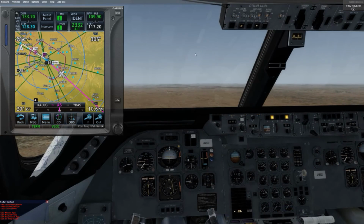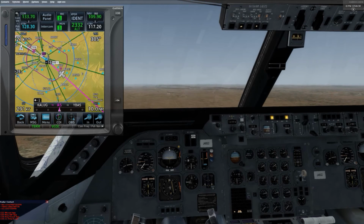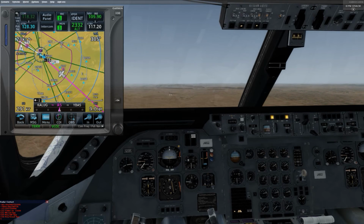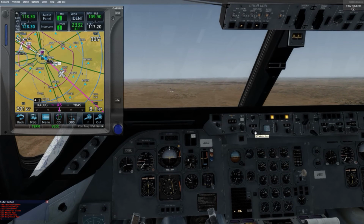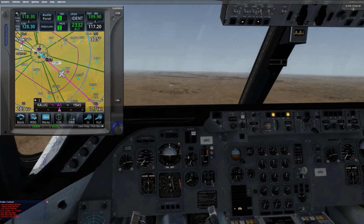Service terminated. Contact tower 118.3. Tower off. 118.3 yours. Over the tower. Hang on, 118.3. Bear with me. Stand by. Come to 118.3. Your radios. Altimeter check. Set. Altimeter check.